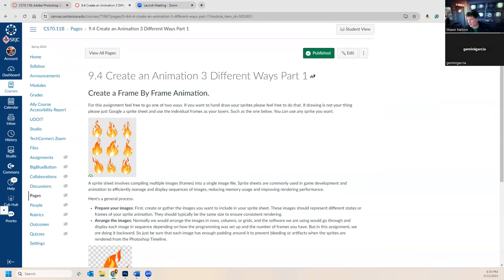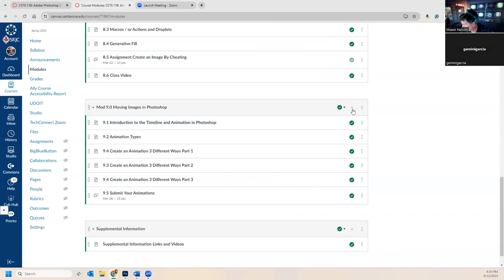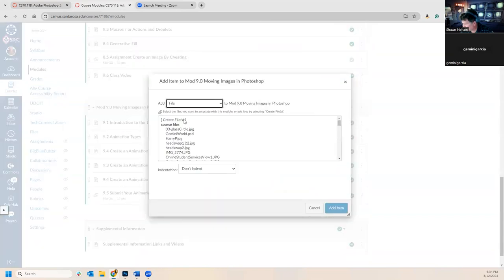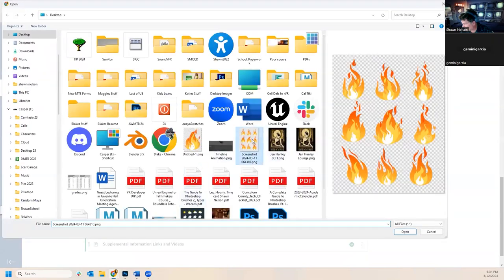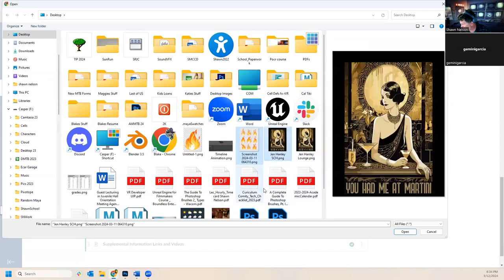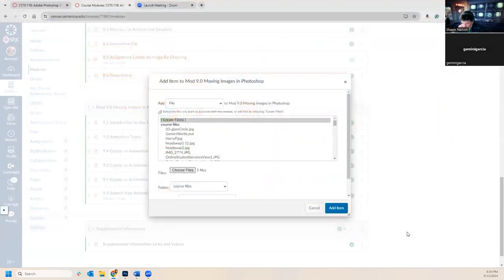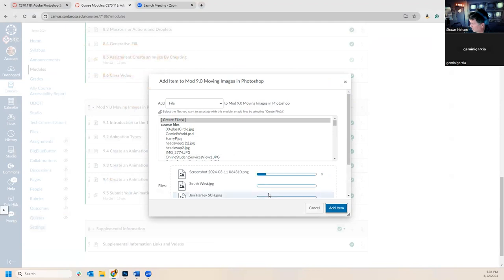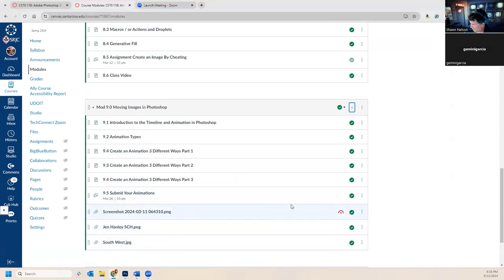Okay. Then let me just real quickly add that in. I knew I should have. I mean, it's right there, but I'll add the actual file. I'd like you guys to go find your own because I think that that's fun when you come up with your own ideas. But I will add all three of my files into the system so that you can get them.